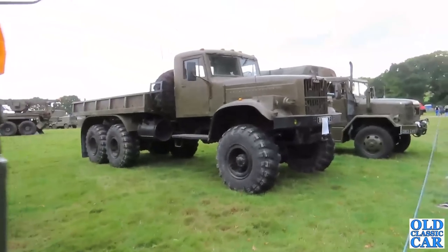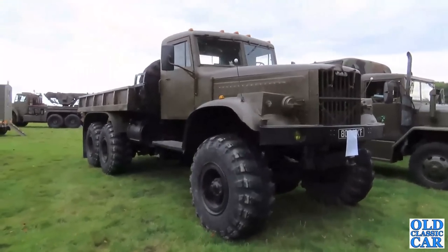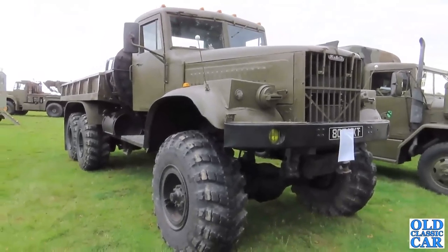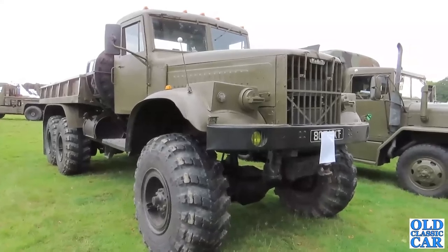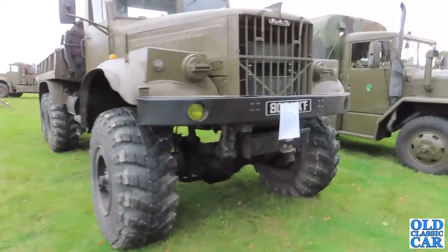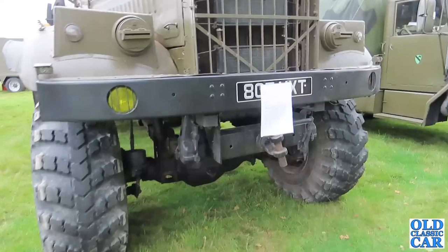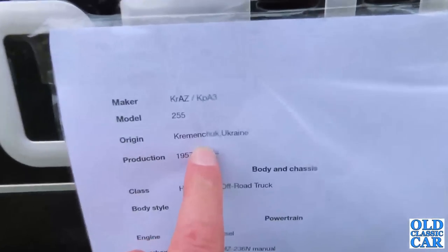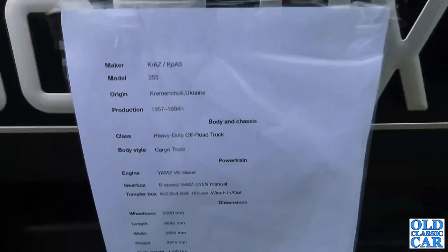Oh, here's this mighty lorry we saw at Smallwood, and we thought it might be Russian, but the owner, I seem to remember, popped a note under the video to say it's from the Ukraine. Maybe this information sheet will tell us more. Let's have a quick look here. Yeah, Ukraine. I've got it right this time.